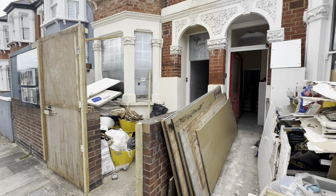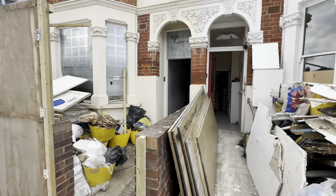Hey guys, welcome back. Today we're going to be looking at 4 houses and 3 projects. Did I say that right? 4 houses and 3 projects. How does that work out? Well, we bought these 2 houses which are next door to each other and I classed them as one project.